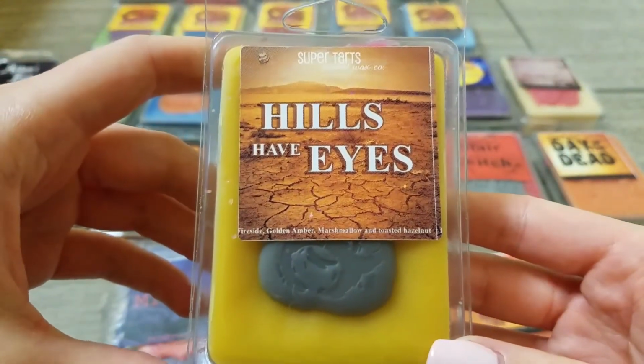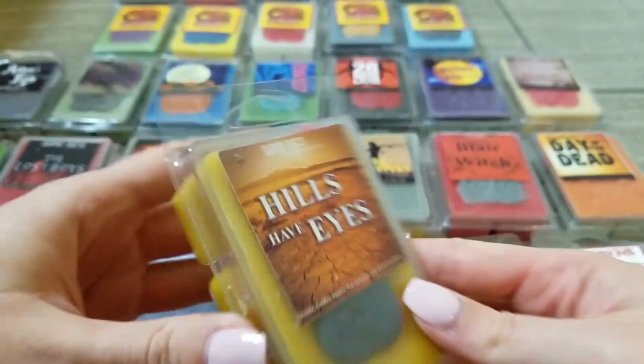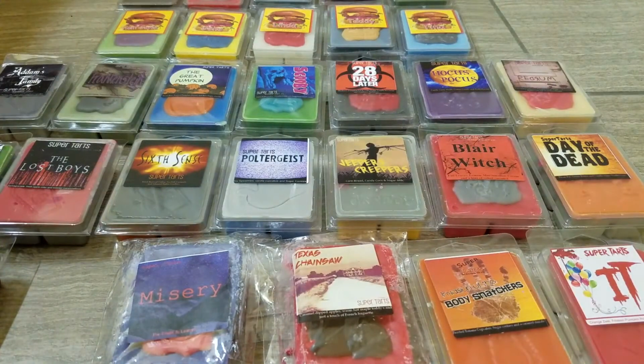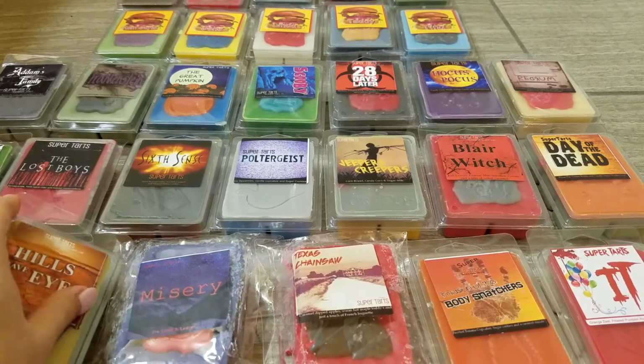Hills Have Eyes. This one is Fireside, Golden Amber, Marshmallow, and Toasted Hazelnut. This, again, I would almost describe as like a fall fresh note. Or not necessarily fresh, but that amber gives it kind of a muskiness, a perfuminess. You get a little bit of smokiness from the Fireside. This one's really nice. This one almost reminds me of Light as a Feather, Stiff as a Board from Rose Girls. It's that type of scent. It's really nice. It's a little bit earthy, musky, sweet. That one's really nice.